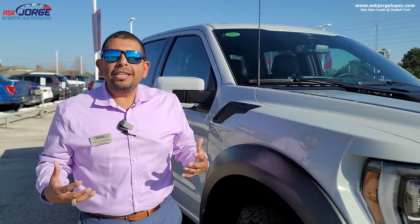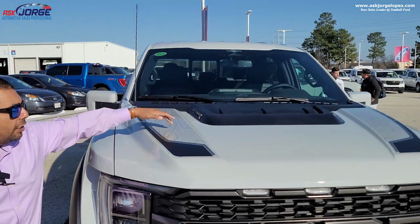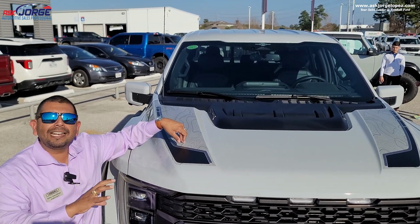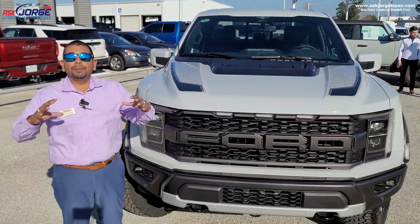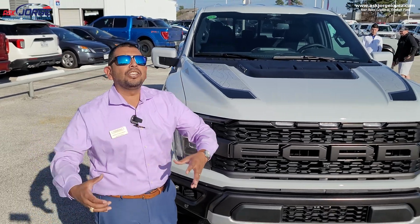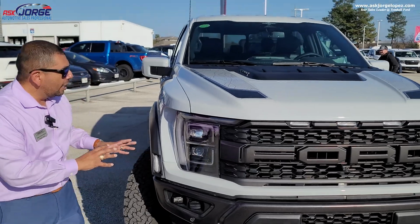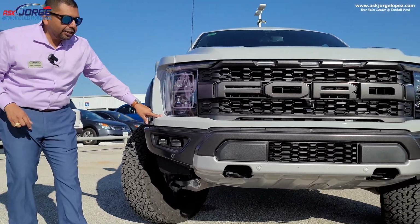The less heat you have in the engine compartment, the better the engine performs. You've got your decal that comes with the performance package. This right here, alongside the graphics on the bedside, can be deleted and removed if you wanted to, but I think it completes the look of the Raptor. Especially if you've got the 37 Performance Package, you want to tell people that you've got a massive, big setup on these tires.